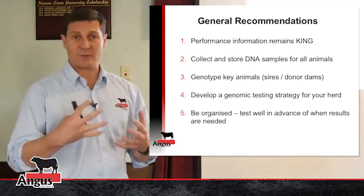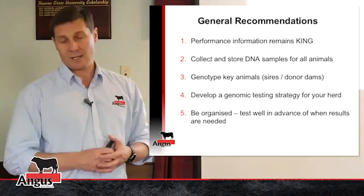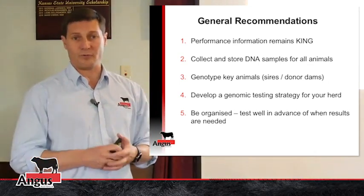Having said that, genomics now offers some advantages in terms of how we can increase the accuracy of that information. One way of looking at it is that we're effectively getting information on progeny before we would have otherwise.